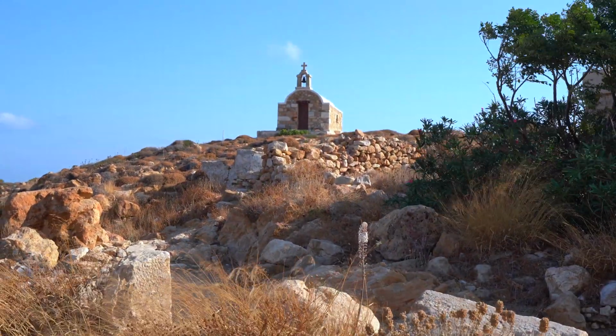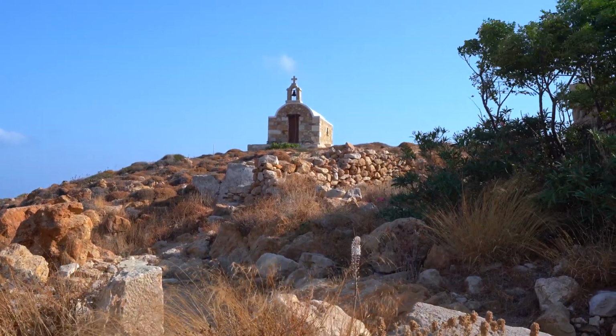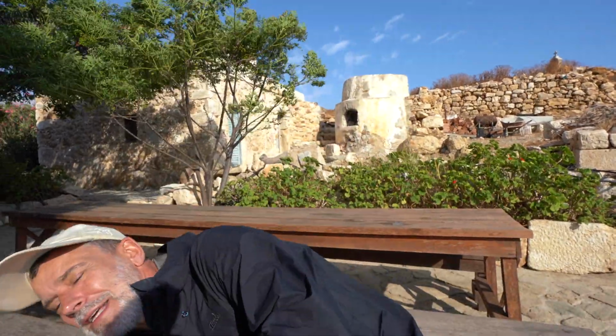The hike is about 45 minutes to 1 hour, and today is a very windy day. That's why we have our windbreakers on. It's about 9:30 in the morning. And if you do this, you should do this actually in the morning, because during the daytime, midday, it gets really hot and you should already be down from there.